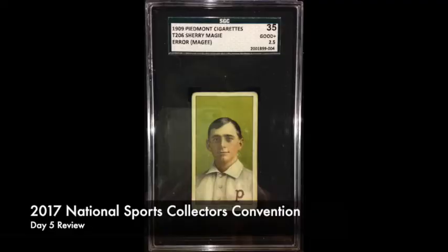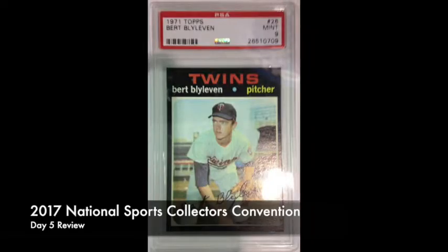The T206 Sherry McGee error, that's another big one that I saw at the show. I picked up a bunch of 71 Topps Bert Blyleven rookie cards, and that's just one of my favorite old rookie cards. But I'd like to get a nice one, like a graded copy. So I saw one of the auction houses has a PSA 9, completely out of my price range. 71 Topps 9s are almost untouchable. 8s are nearly untouchable. I think with where I like to go presently, a 7 is about capacity when it comes to the quality of a 71 Topps card, because that card is ultra condition sensitive.